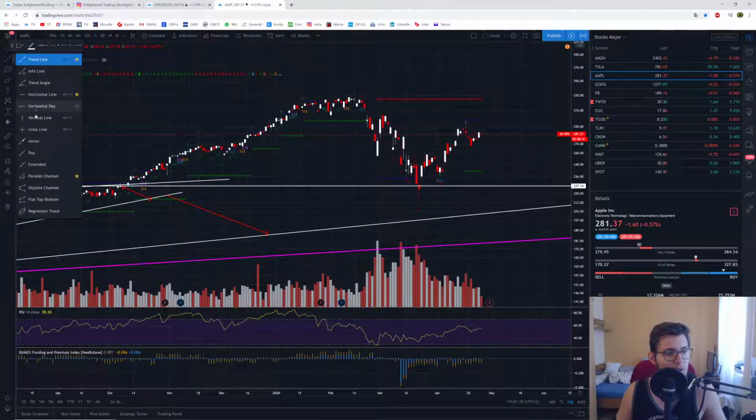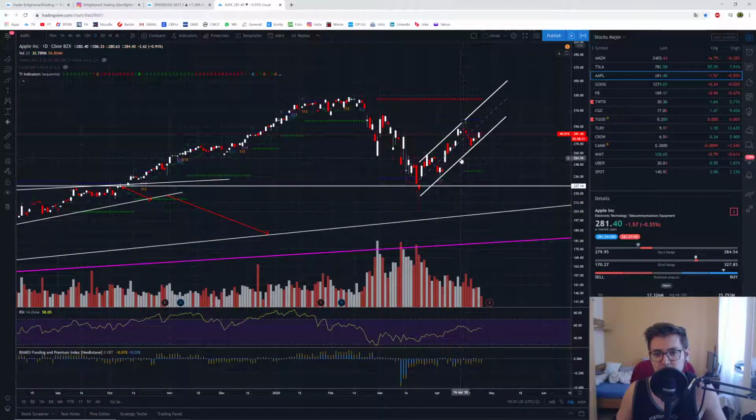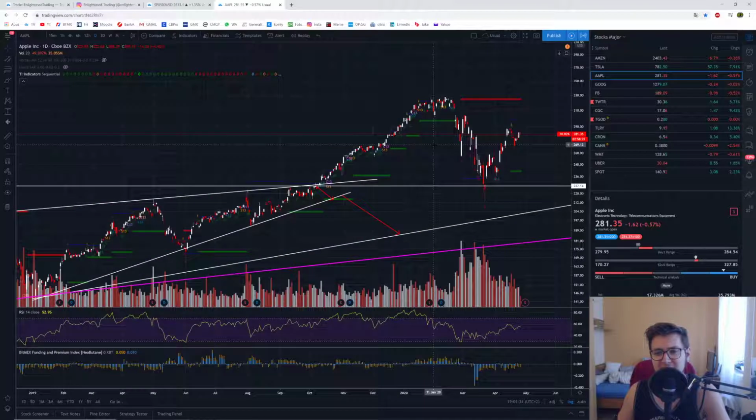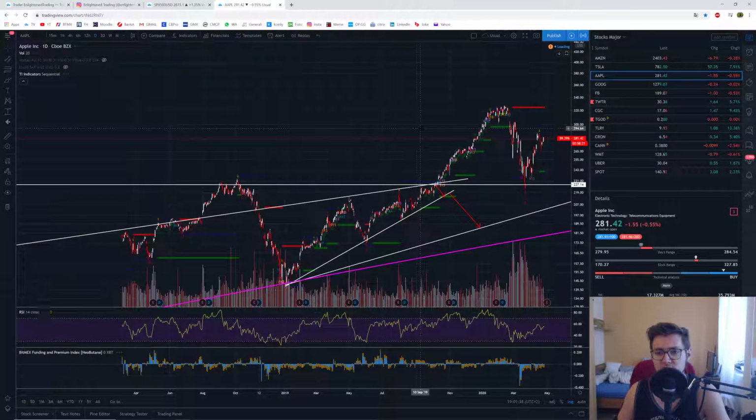Maybe we can pull up a channel. I mean, it's pretty steep. Yeah, it's working kind of, but I wouldn't draw it. So this looks like a daily higher low. You could have entered here. It's not so clear and not so good looking, this chart, in my opinion.